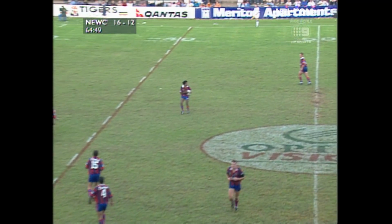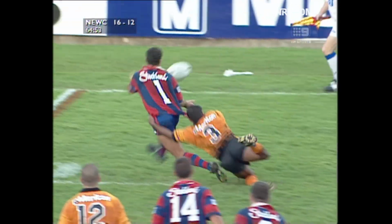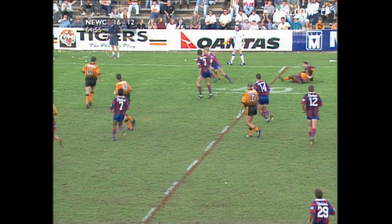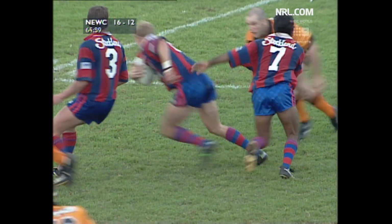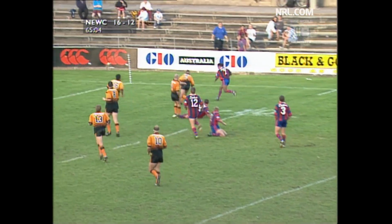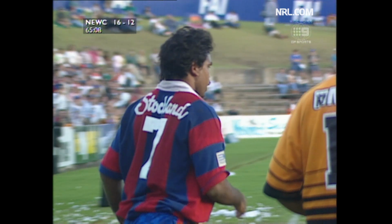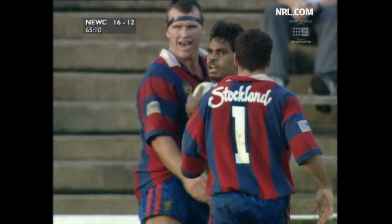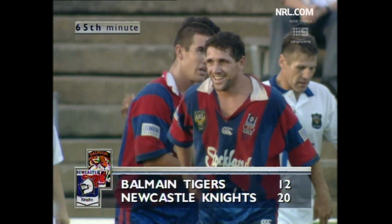Inside the Tigers 40, Nineveh. Andrew Johns. There's the pass for O'Davis, then Albert. Albert steps away from Milford. Albert gets through a second, it's still going. Darren Albert, then the pass for Johns. Now for Nineveh. Nineveh for the corner scores. Oh, what a try from the Newcastle Knights. And Darren Albert in one run might have got himself a blue jumper.